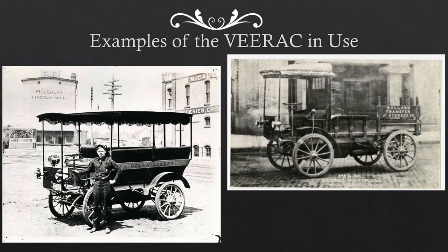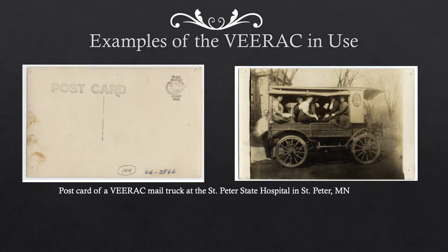The man pictured in the photo is Everett Ward. Apparently he was a driver for this livery company. And then there's another picture of some kind of storage and transfer company. They were sold at various places. I know the state of Minnesota purchased a number of these.